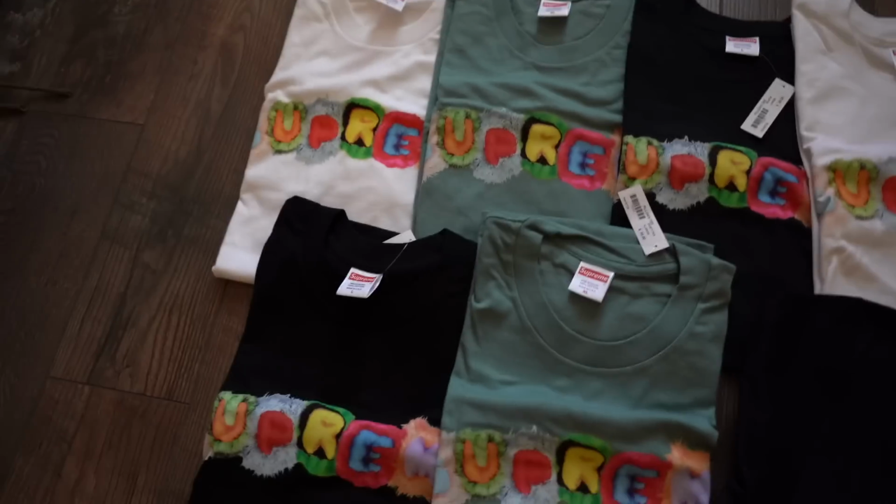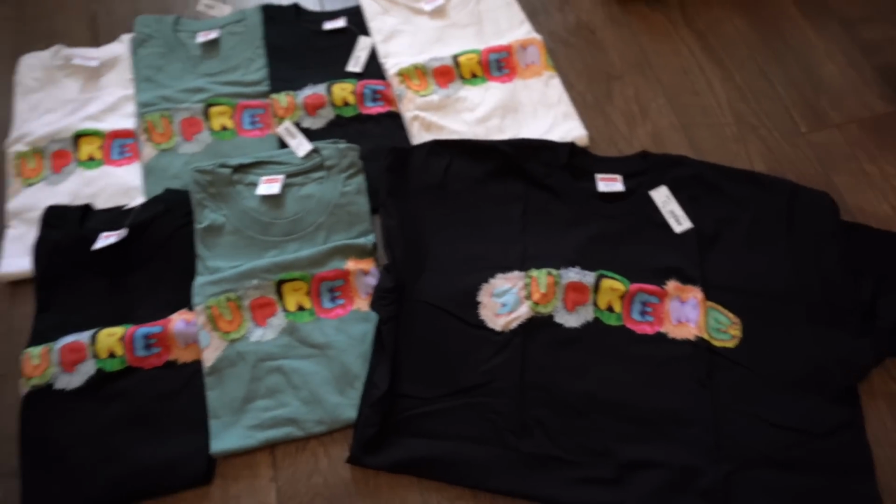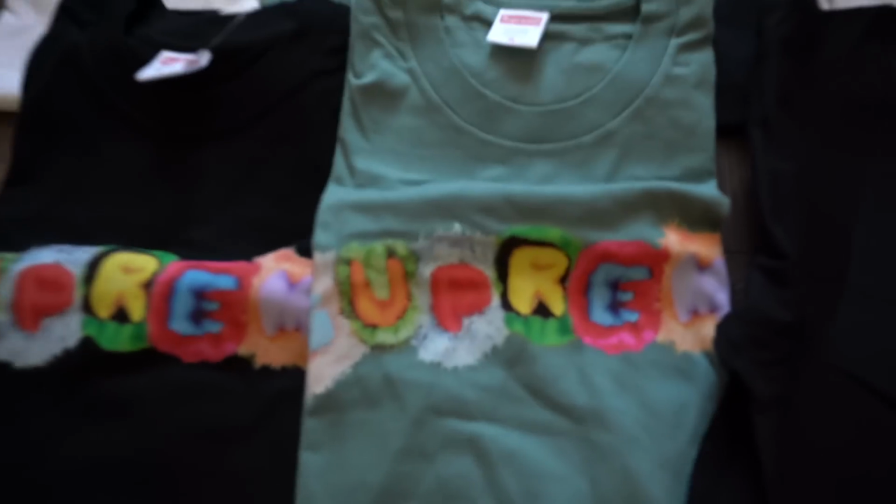Yeah, best for last. This was the pillow tee. Here's about 7 or 8 of them right here, and an all-around solid t-shirt in my personal opinion. Alright guys, I hope you guys enjoyed the tee section. Let me know your favorite t-shirt in the comments down below.